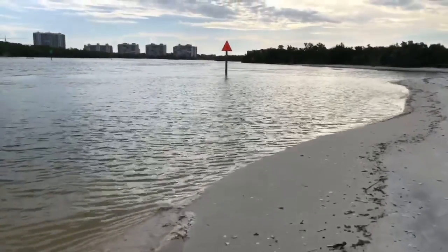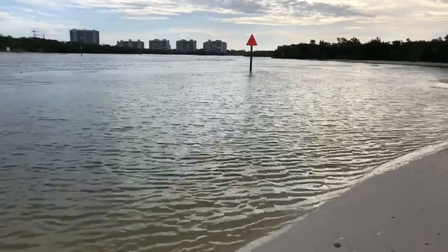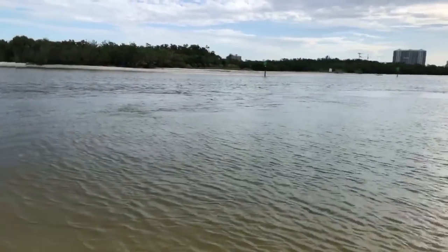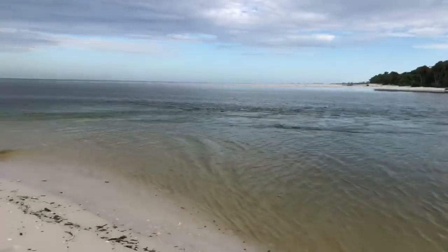This is the Cocohatchee River. We're looking east up the Cocohatchee River. It spills out into Wiggins Pass and out into the Gulf of Mexico.